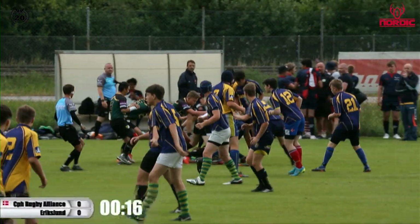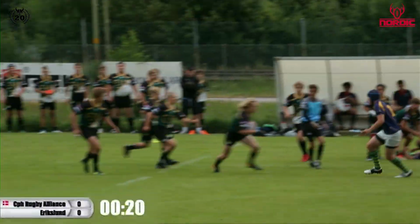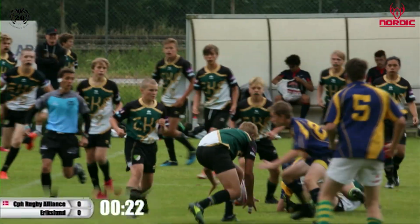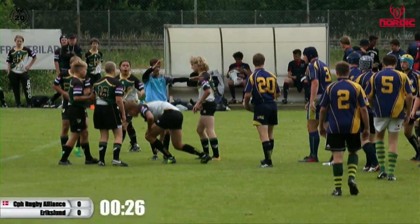They're going, good turnover there from Erikslund. A crash ball and a good offload. Unlucky, he was knocked on forward, and there will be a scrum, says the ref.